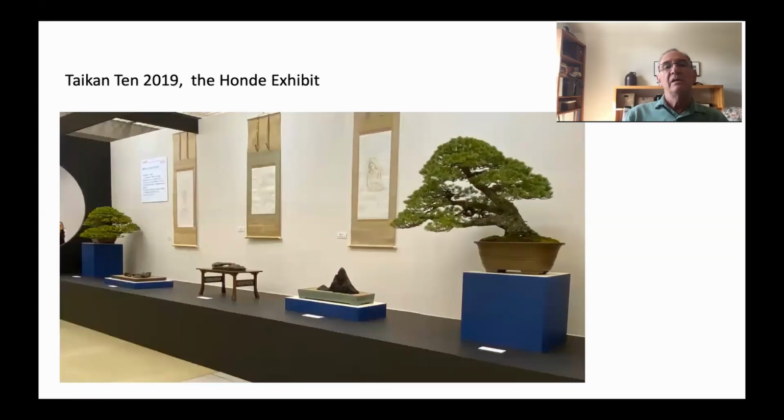Here's the same exhibit seen from another point of view. And again, this is associated with one individual who put together all of these things as part of a single display at Taikan-ten.